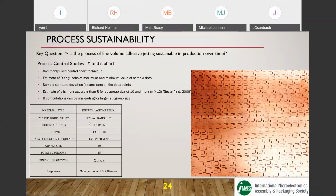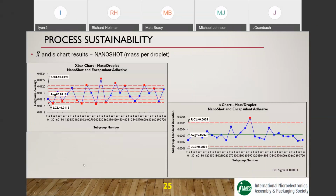In this case, both the systems were used, and an encapsulant material was used for the jetting application. Runtime was 12 hours, which is basically a typical day of production. Data was collected every 30 minutes to understand how the process is performing over time. A sample size of 10 with subgroups of 25 was collected for the X bar S chart here. The responses were the mass per droplet, like how many milligrams per droplet was being dispensed, and also the droplet size. So here is your X bar S chart for the mass per droplet.